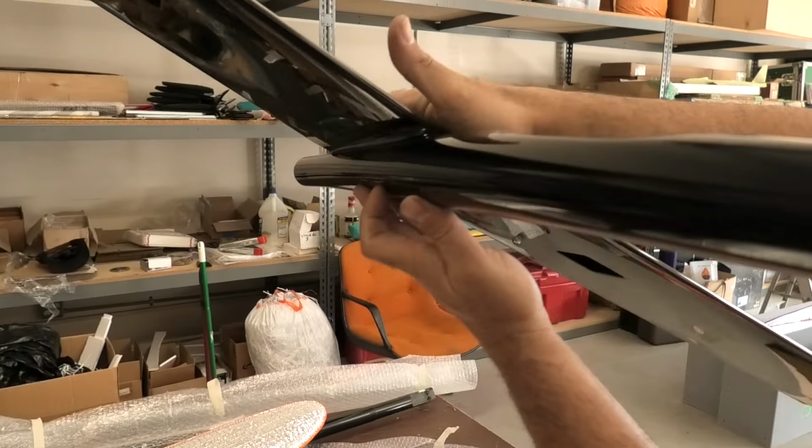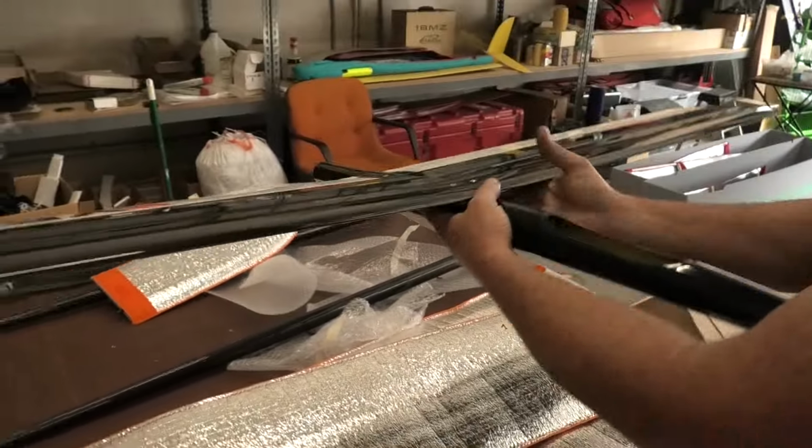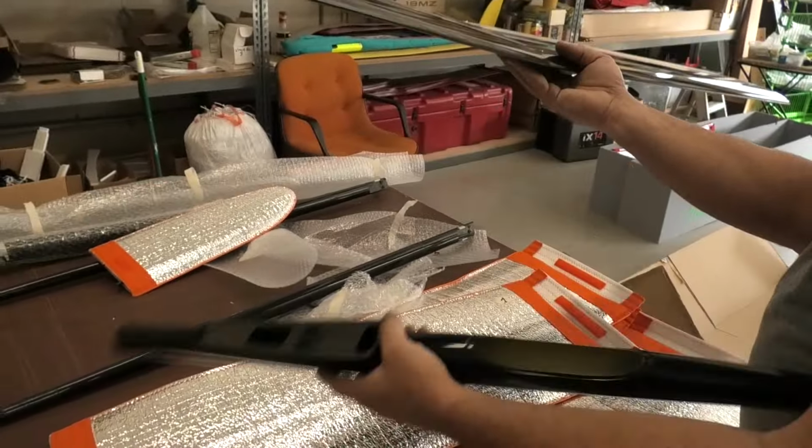God, it feels real light too. You never know. Everything jigs in, and this is solid, right? Maybe since you've built yours, these are lighter. Oh no, these are lighter. Yeah, you never know.